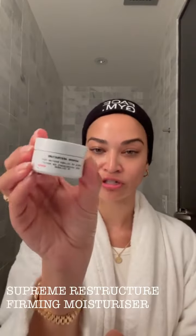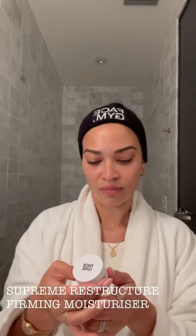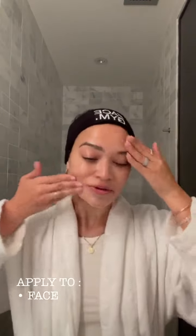Okay, moving on. For the last step, we have our Supreme Restructure Moisturizer. And what I love about this moisturizer is, even though it's a small bottle, it's a travel size bottle, you don't need much and it's quite light. I love the texture of it. It's really, really good. So I'm gonna get a small size of this. I'm gonna lock in the hydration. Apply it to my face. My neck too.